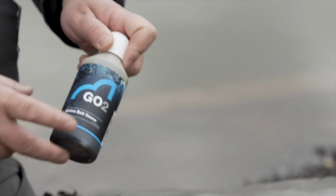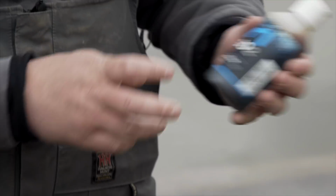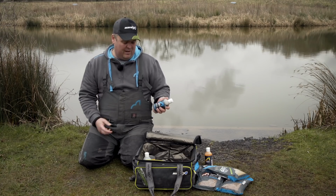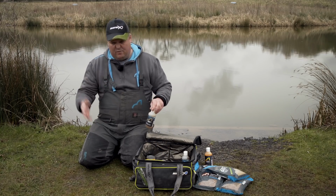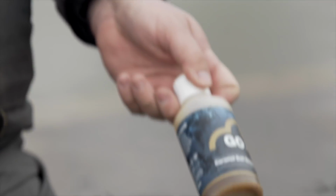I have my amino bait sauce, which is my carpy one. A bit of a meaty, heavier one that I use in the summer. I use that if I'm softening bait up for my method feeder. If I think the fish are really feeding, I might add a bit of that. Whereas if I think it's going to be a bit more tricky, and for F1s, for little fish, I put my caramel on instead.